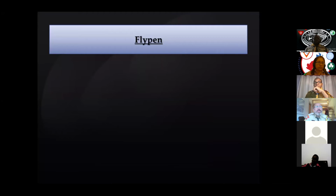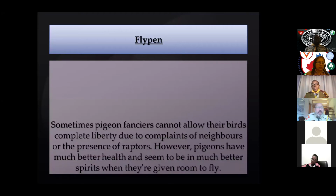Fly pens. This is just another name for an aviary. A lot of pigeon fanciers like to have an aviary or a fly pen attached to their loft. Sometimes pigeon fanciers cannot allow their birds complete liberty. They can't fly. Maybe they're fancy pigeon breeds. There are some pigeon breeds that can't fly because they've been designed not to fly. It's a strange thing. I'm going to show you some pictures later. And so they can't get out, but they need some fresh air.